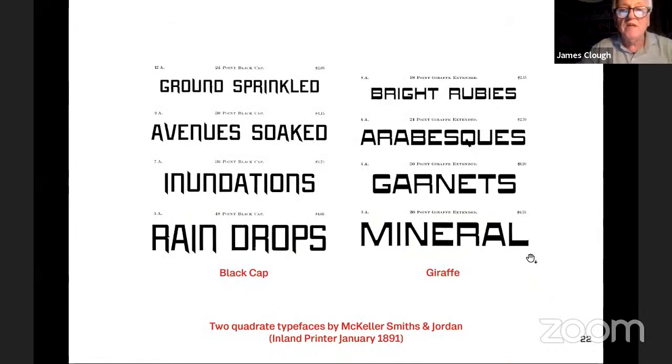What about these two examples from McKellar, Smithson, Jordan, taken from the Inland Printer here? Black Cap and Giraffe. These are quadrate caps, no lowercase in any of them. They are from an 1891 copy of the Inland Printer, and an interesting precedent of the quadrate idea for sans serifs as well.